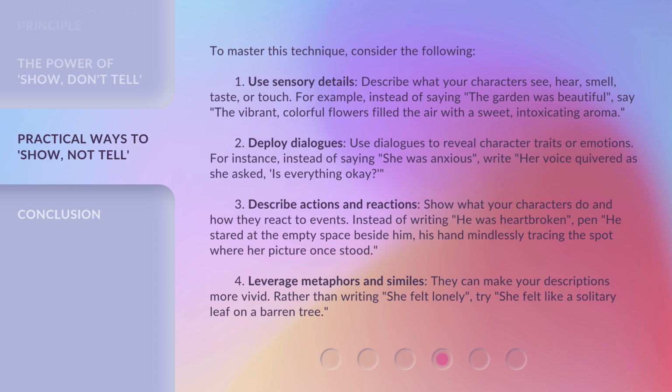3. Describe actions and reactions. Show what your characters do and how they react to events. Instead of writing, "He was heartbroken," pen, "He stared at the empty space beside him, his hand mindlessly tracing the spot where her picture once stood."